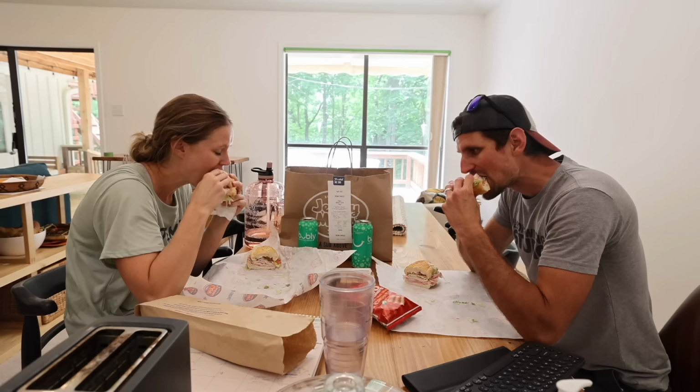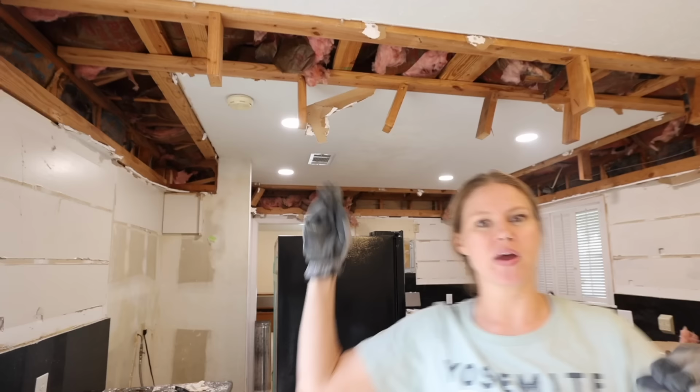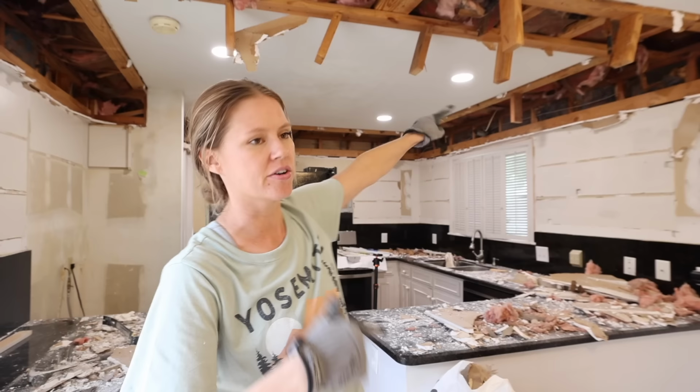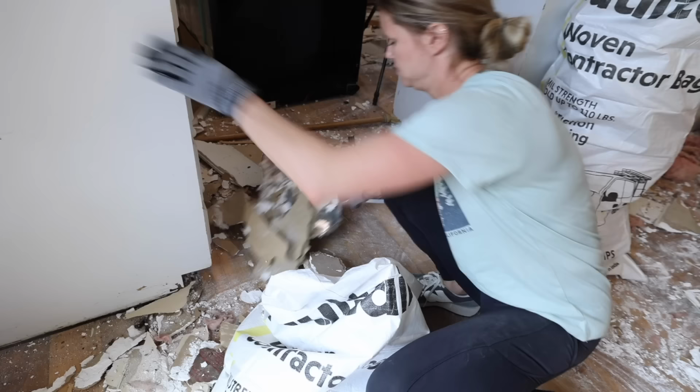All right, so we just finished up lunch and we are ready to finish. We've got about an hour before we have to go pick up our kids. It looks like it's just about done, but there are 2x4s that go along the ceiling that were the top portion of the fur down and then along the wall. So we're gonna have to pry all of those off. I'm hoping it's not too hard, but before we do that, we're gonna clean up just a little bit to get some of the bigger debris out of the way.